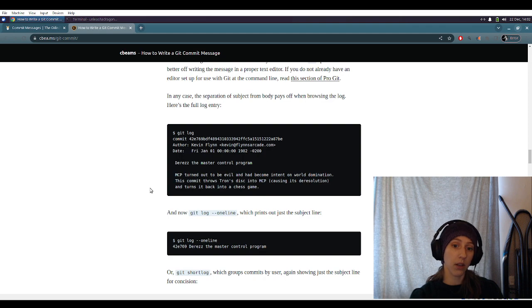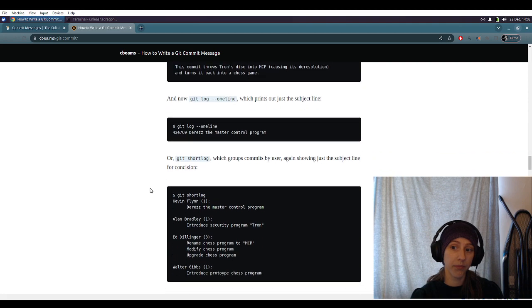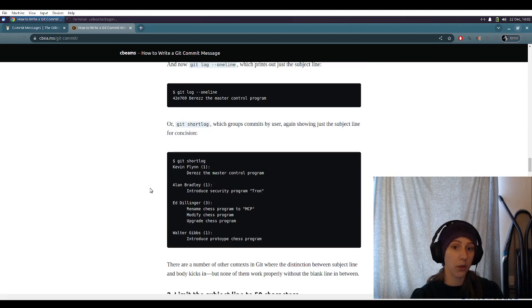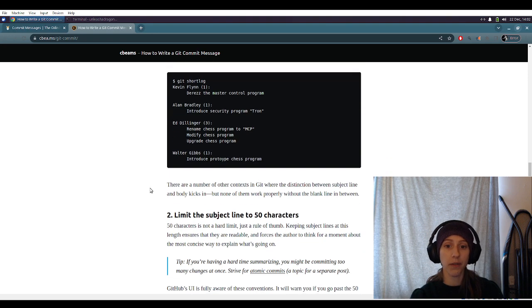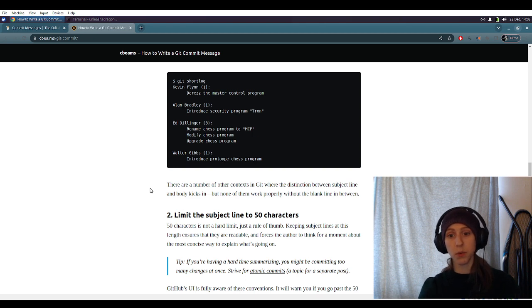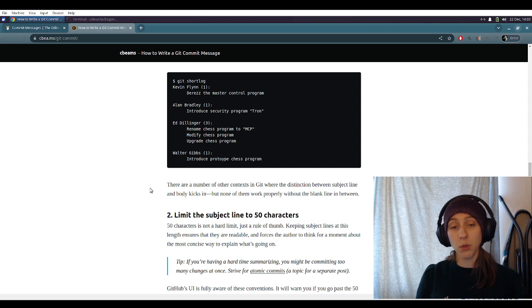And now git log --oneline, which prints out just the subject line. Or git shortlog, which groups commits by user, again showing just the subject line for concision. There are a number of other contexts in Git where the distinction between subject line and body kicks in, but none of them work properly without the blank line in between, so that's really important.